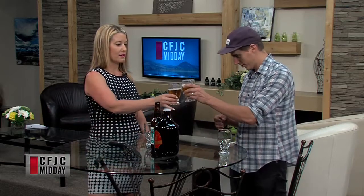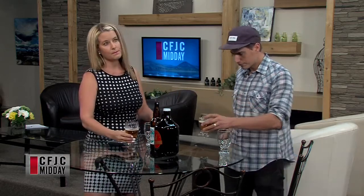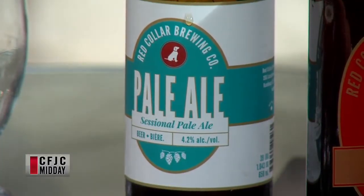All right, well, let's give this a go. What's this called again? I completely... Pale ale. Right, just the pale ale. Here we go. Delightful. It's a very good different end of the spectrum, going from that gin. But again, a 4% beer.